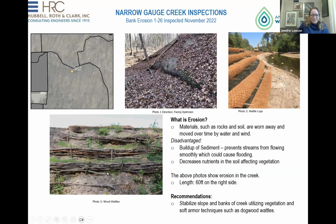The picture on the bottom left is wattles or wood wattles. We would recommend like a dogwood, which has lenticels along its bark. And when you wrap those into essentially long cigars, tie them together and get their feet wet, all of those little lenticels will grow roots. And so in essence, we'll grow this wonderful wall of dogwood, and those roots are going to be really happy in holding the soil back. So we're using Mother Nature's mechanisms for soil erosion control. You'll also hear me call it soft armoring or low impact stream bank stabilization.